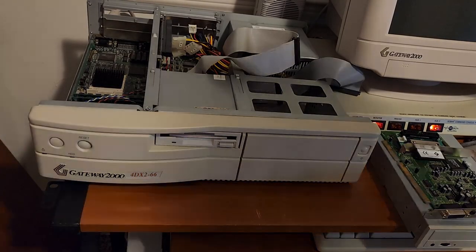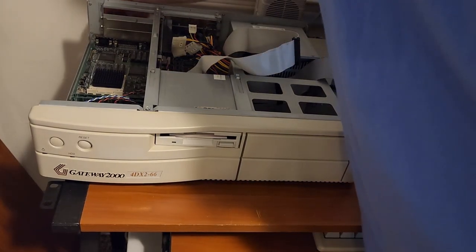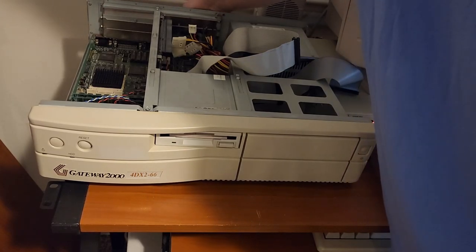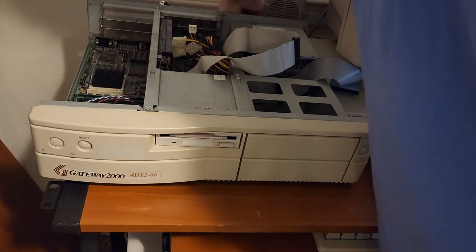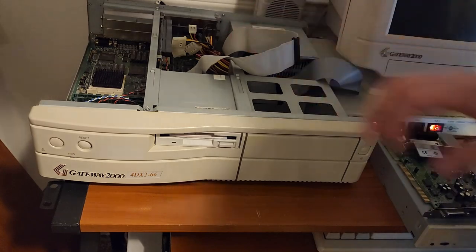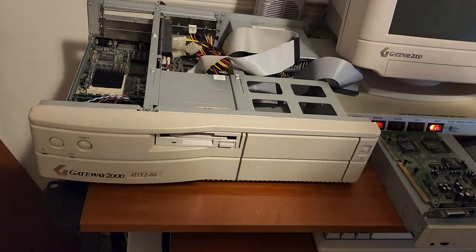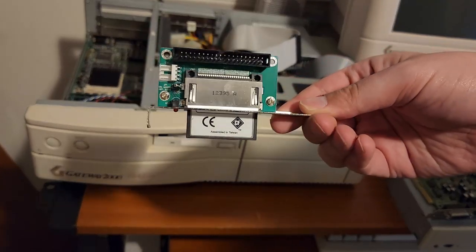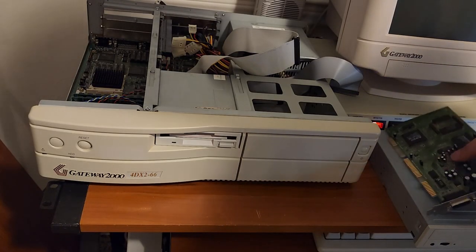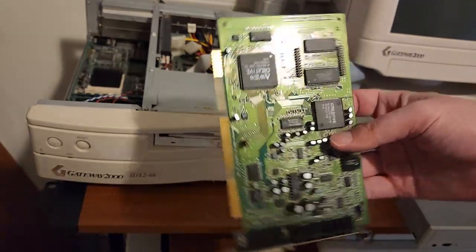Okay, I think we're about ready to get our parts installed. Let's just unplug everything first, of course. Okay, come on. There we go. And just an overview of the parts that we're going to put in. We have a CF card adapter with a 2 gig CF card. We have a Creative Labs Sound Blaster sound card, plug and play.